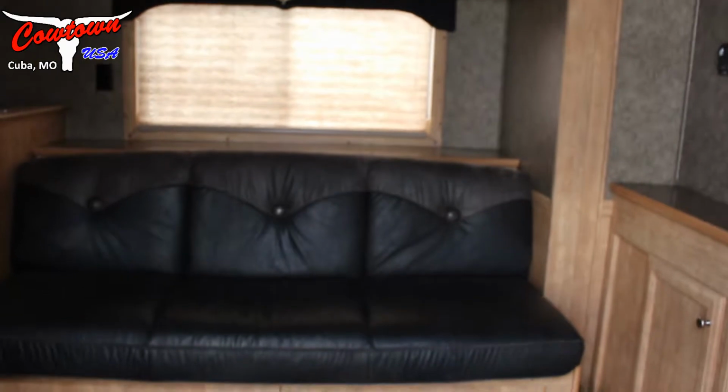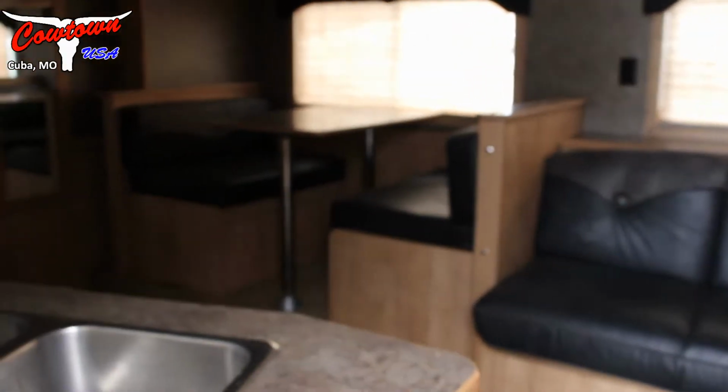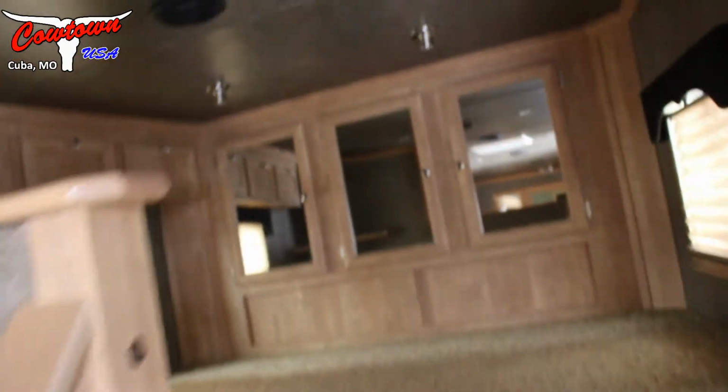Okay, so you got a couch that makes into a bed, and a dinette over here that makes into a bed, flat screen TV, and here's what the people like. They like that banister and that nice wide set of steps. You got a deep ceiling here, so you got lots of overhead room. Got storage there, storage all around the neck.